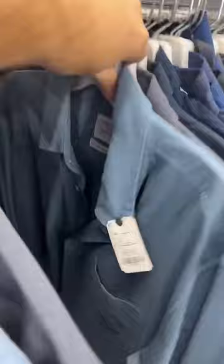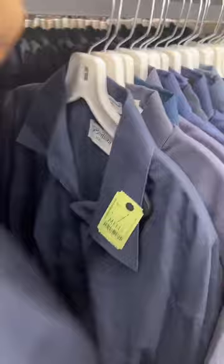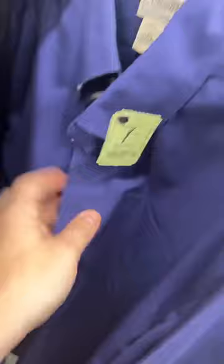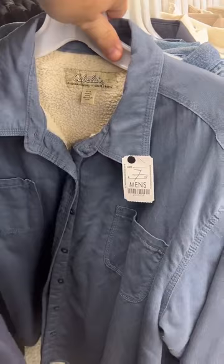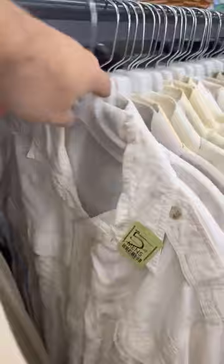And there's a lot of Rag & Bone here today, but they priced it up too high. Like that, Rag & Bone. Too expensive. This is brand new. I'm gonna pass though. Another Cabela's, lined Cabela's. I'm gonna pass. It'll probably be here next week. That one's not half off. AG, no, that was $24.99. I would have picked it up, but it's $24.99.